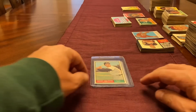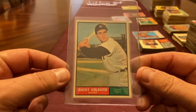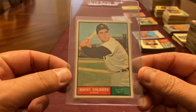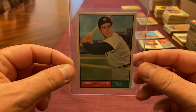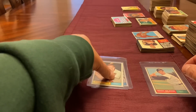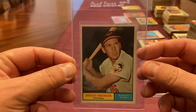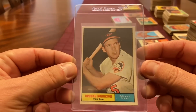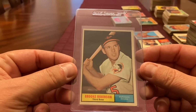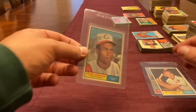So again, those were the highlights of some of our reactions, but I wanted to show you more of the cards. So here's a 61 Rocky Colavito. I'm showing you the 61s first. I mean, that thing is in really nice shape. Here's a 61 Brooks Robinson. Little off center side to side, but corners are outstanding. The 61s were in outstanding shape.